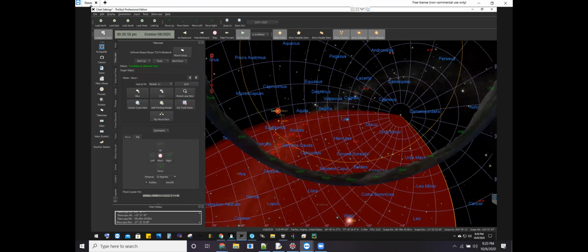So what we have is SkyX in front of us, as was explained earlier. We're actually going to search for it. It's called M16. No, maybe not. Let's see if that takes us where we want to go. Let's try that. All right. While that's slewing, the reason I looked up M16 is because the Eagle Nebula is also called M16 and also called the Star Queen Nebula.